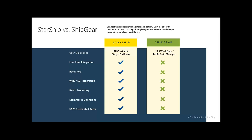Here's the recipient. Of course, ShipGear doesn't offer rate shopping, any of the warehouse management solutions or EDI integrations, no batch processing, and no e-commerce integrations. With our USPS module for StarShip, you're offered discount rates. With ShipGear, unfortunately, we don't integrate with USPS. So again, I just want to throw that in there if anyone had any questions on the differences between StarShip and ShipGear.